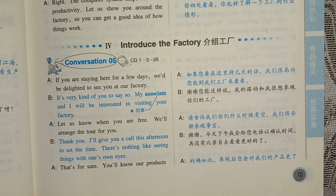Introduce the factory. If you are staying here for a few days, we'd be delighted to see you at our factory. It's very kind of you to say so. My associate and I will be interested in visiting your factory. Let us know when you are free. We'll arrange the tour for you.